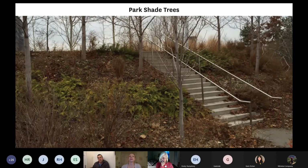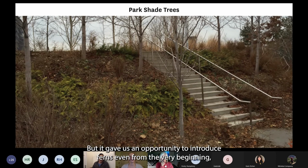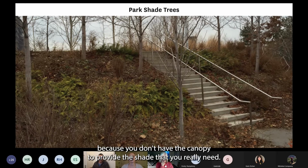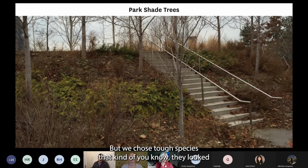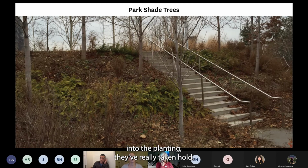And then there were a few areas, I think if you can remember back to that first diagram, where there were a few shady slopes. So this is the northeast side of the lawn bowl. So another one of our higher slopes, but it gave us an opportunity to introduce ferns even from the very beginning, which is always a challenge because you don't have the canopy to provide the shade that you really need. But we chose tough species that, they looked a little sad the first couple of years, but this is even just 2 or 3 years into the planting.